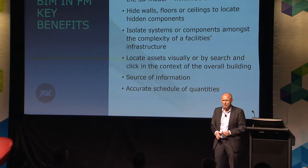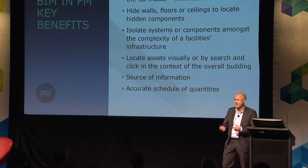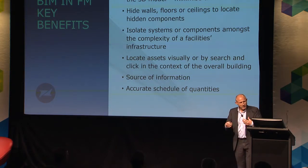So I don't know how many mechanical guys we've got in the audience, but a little pat on the back for yourselves for delivering that consistent information sort of voluntarily. So yes, that non-graphical information is going to be a theme that I'll talk about today.